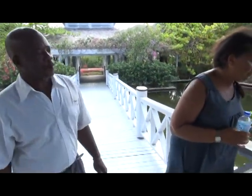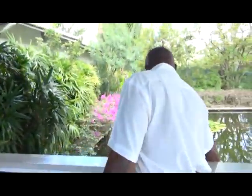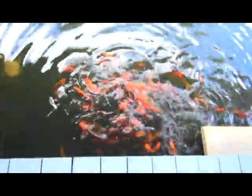Yes, nice and healthy. And you've got some really big koi here. Yes. What a marvelous entryway. All this interest, nature in all its beauty. Wow. Oh, my goodness. That's like a little fight going on down there. They're hoping I give them something to eat. Oh, is that what it is?